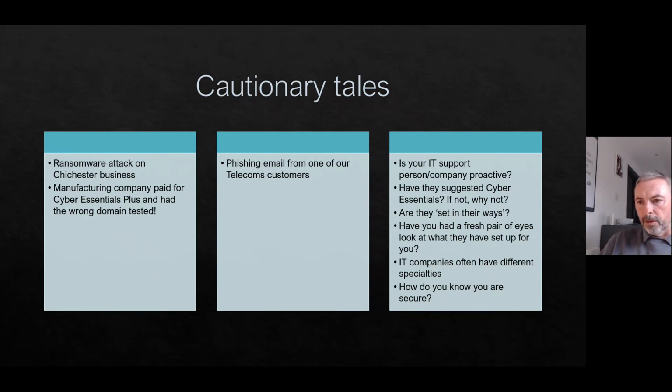So a few things on that. You may be very happy with your IT person, and we're not pitching to take over your IT support here at all, but just ask yourself, is the person or the company proactive? Do they come to you and suggest they review your cyber security? Have they suggested you look at Cyber Essentials? If not, why not? We find a lot of IT companies are very set in their ways. They always do what they've always done. They might not come forward with the latest stuff that's going to make things better for you. So having a fresh pair of eyes look at what they've set up for you is often a good idea.